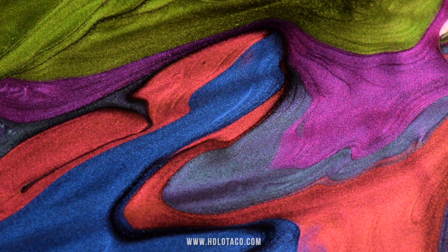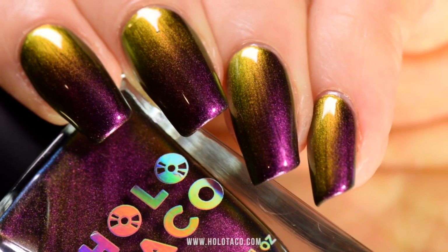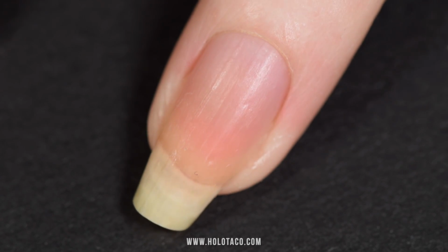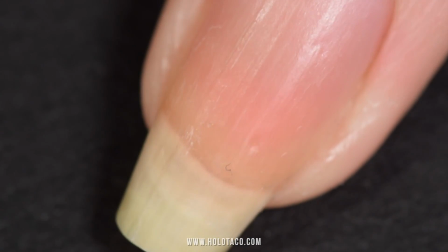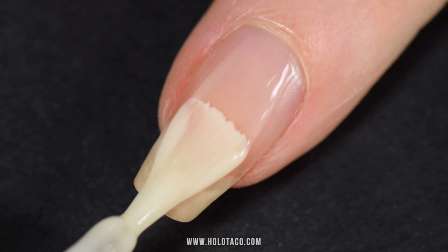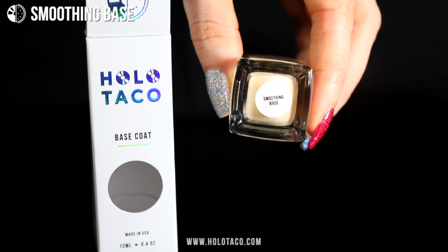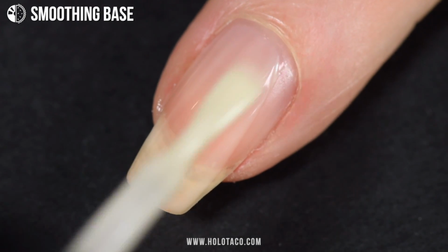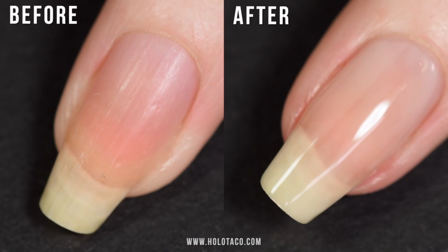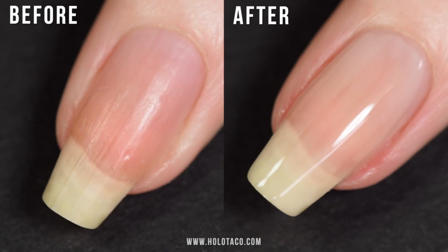Because these are chrome-based pigments, they may show more imperfections in the natural nail because they are more reflective. So for example, if you have uneven nails with dents or ridges, it might be more obvious if you use a multichrome polish just over your naked nail. One way to make the final result appear smooth and silky is to use a smoothing base coat. So here I'm using Holo Taco's smoothing base, which is great for filling in little dents and ridges, which I have myself, in part from eczema and partly just from being a hack with my nail tools, I admit.